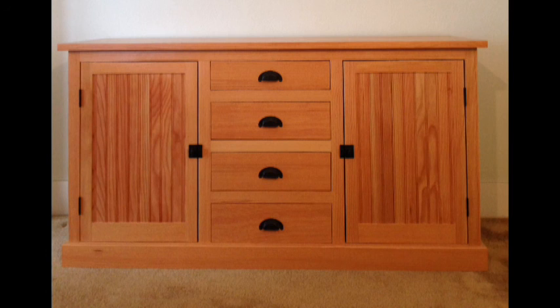And I'm using the beadboard in the doors and then on the side panels. Is that new or is that reclaimed? No, that's all brand new wood. So when you say beadboard, what does that mean? Well, they often use it in wainscot. So inside the door panels there, the up and down vertical, that's called beadboard. It's really pretty.